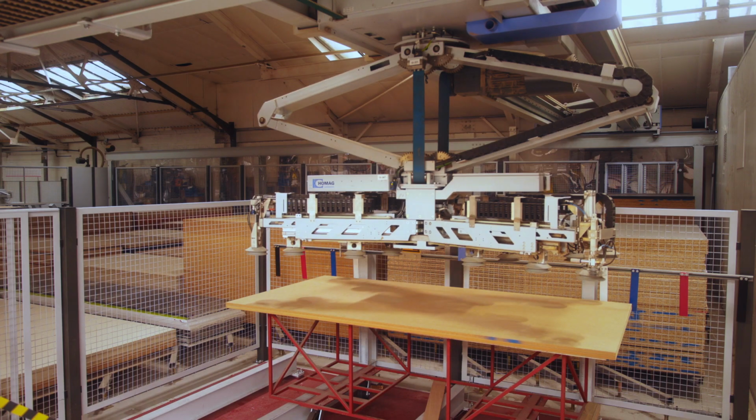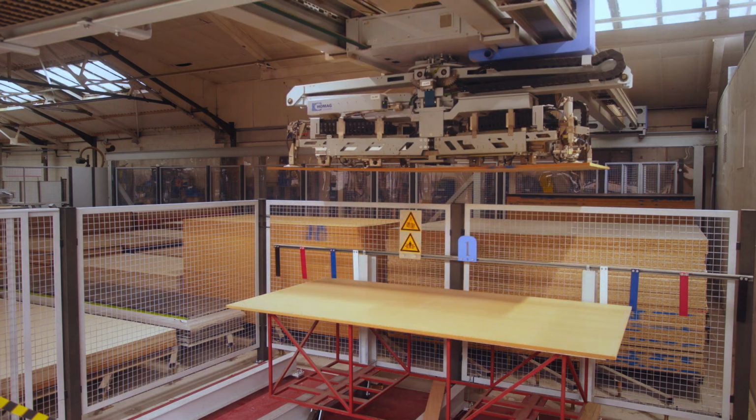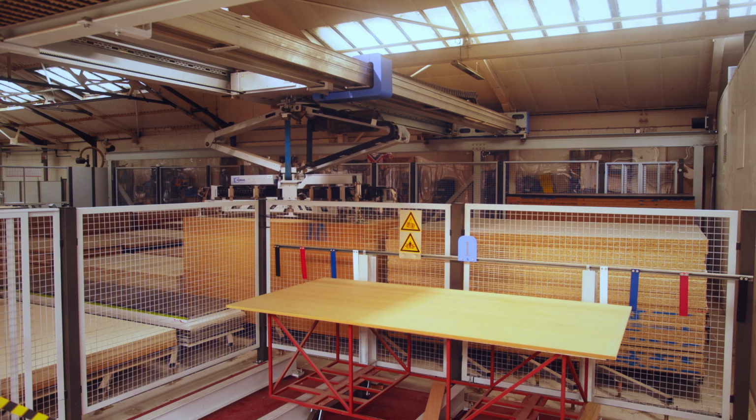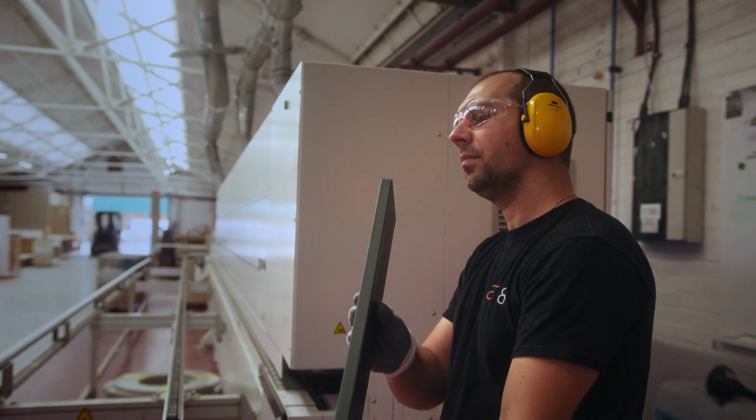We do quite a bit of construction work, so we work with main contractors who are redeveloping large office space, and we would come in and provide all the joinery elements for that. So that could be anything from kitchens to counters, banquet seats. We've done huge solid surface reception desks.